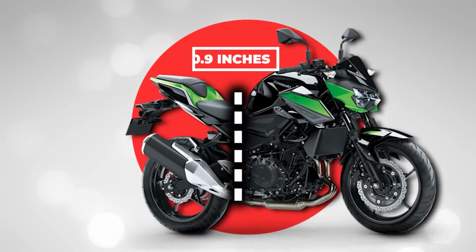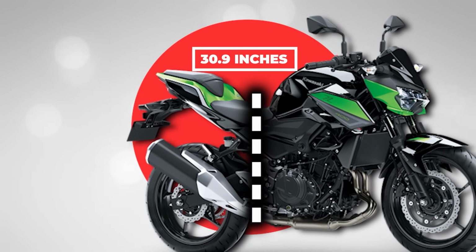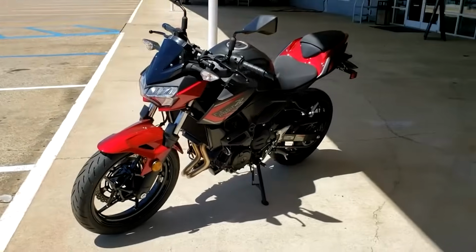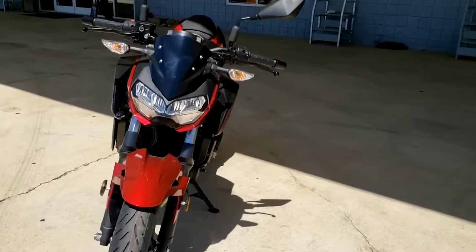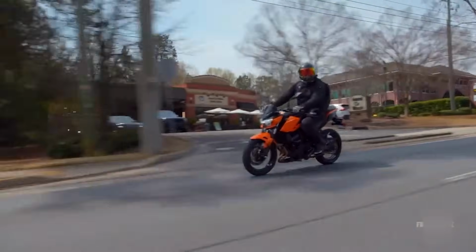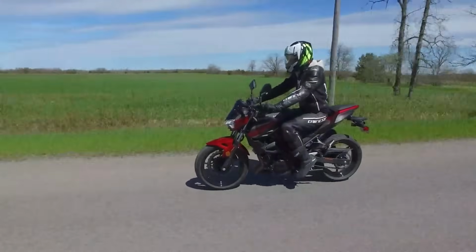The seat height is a manageable 30.9 inches, which balances visibility with confidence at stops. This bike also includes a digital LCD display, LED lighting, and a minimalistic cockpit that keeps things functional and modern without adding complexity. Fuel capacity stands at 3.7 gallons, and the Z400 offers an average of 55 miles per gallon, giving you solid range and daily usability.